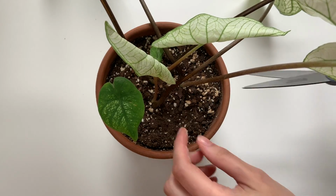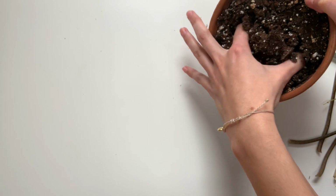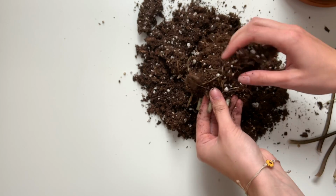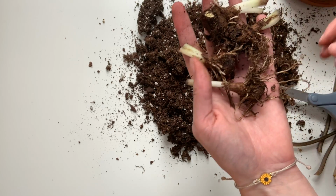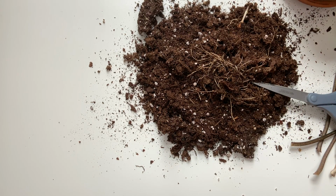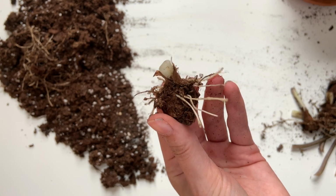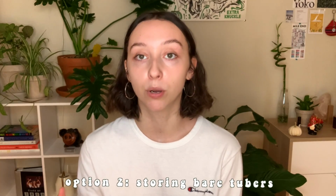So for this option, you're gonna go ahead and take your potted plant and just remove it from the pot and loosen up that soil. Take as much soil as possible off of the plant and then go to your sink and rinse off the tubers because you want to get them as clean as possible. I also snipped off most of the roots. I didn't go crazy right down to the tuber, but I did snip off most of the roots.